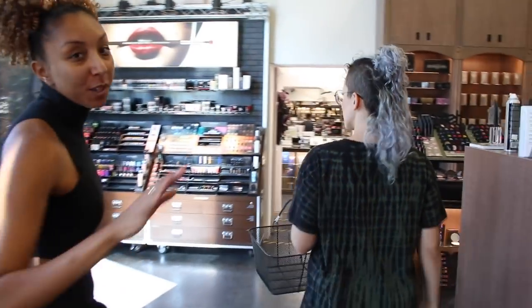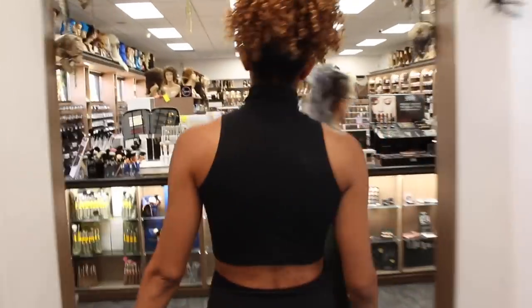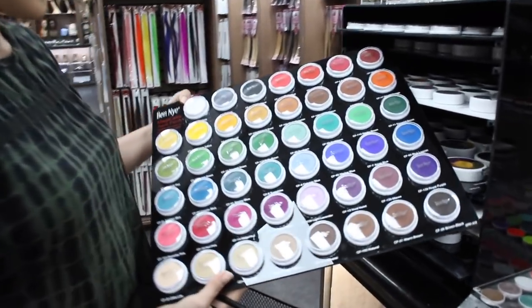Shopping. So first off, I think let's start with a base. We need to go to the face painting section. Frends Beauty has everything you could possibly imagine. And there's two full rooms. This is the other room. Oh, BenNye does these crazy colors too? Yeah, they do. I didn't even know that.